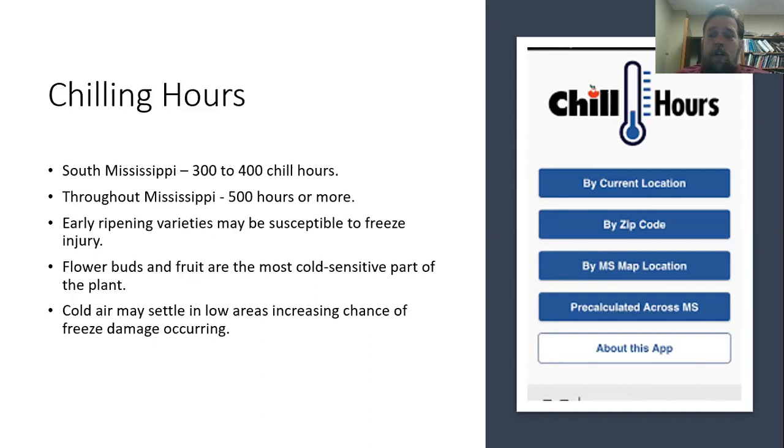And we really want to aim at those varieties that are going to have much lower chill hours to make sure that we're going to get production. As you move up further north into the state, then you can successfully grow varieties that are going to have higher chill hour requirements. Again, just don't go too low, because those early ripening varieties can have some freeze injury.